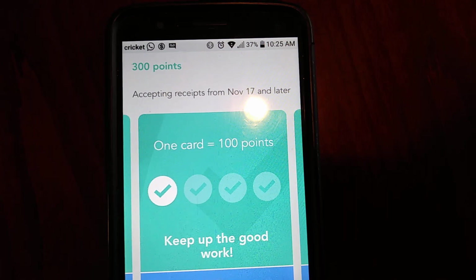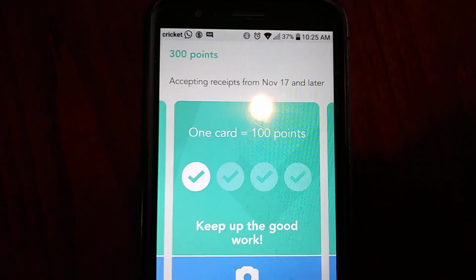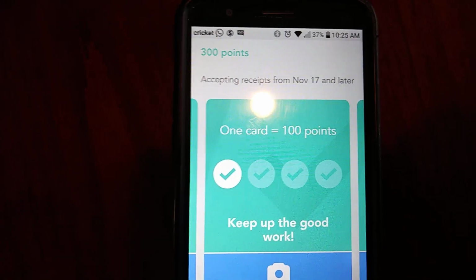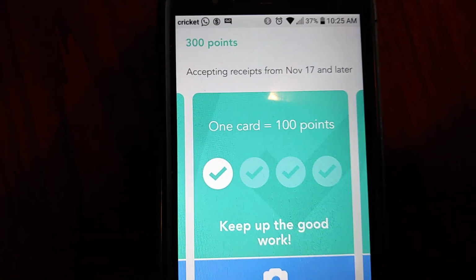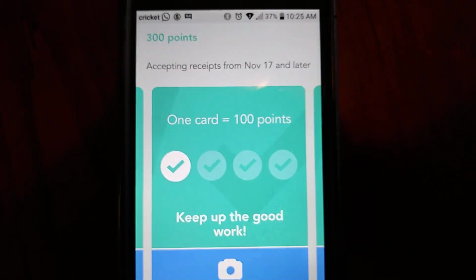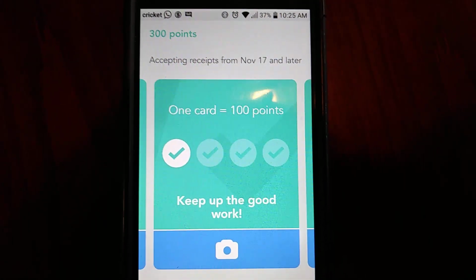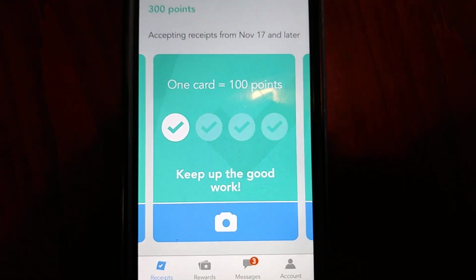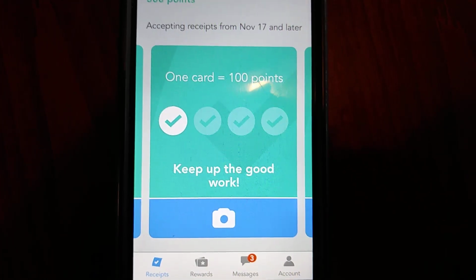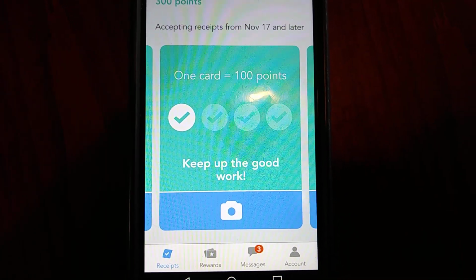It'll take maybe a couple hours to process, and the only thing they're looking for is to make sure that your receipt is actually valid. With the dates, like you see here, they're accepting receipts from the 17th and later. So if I scan a receipt from the 15th, it won't be credited because it's expired. So whenever you get a receipt, go ahead and scan it right then and there. That way you don't have to worry about your receipt being expired or anything like that. You can get credit for it instantly.